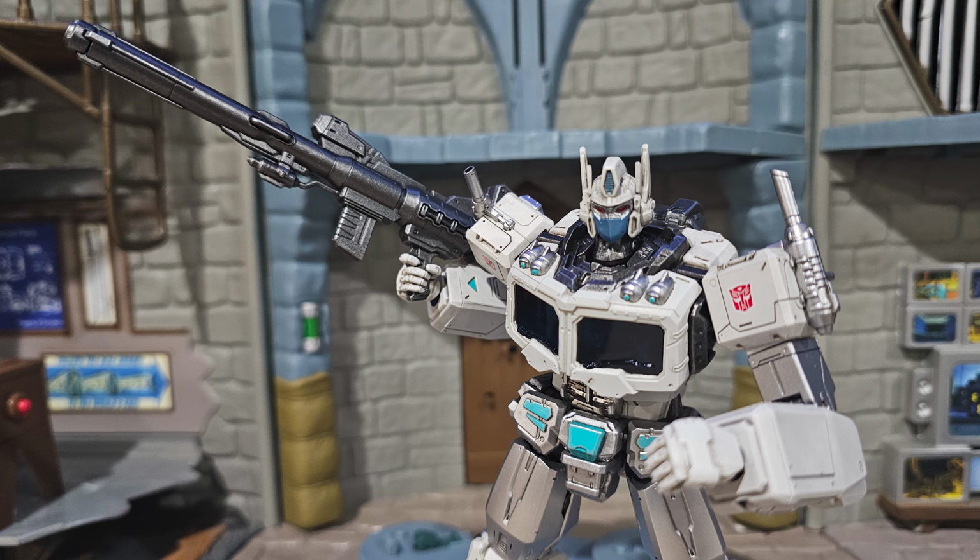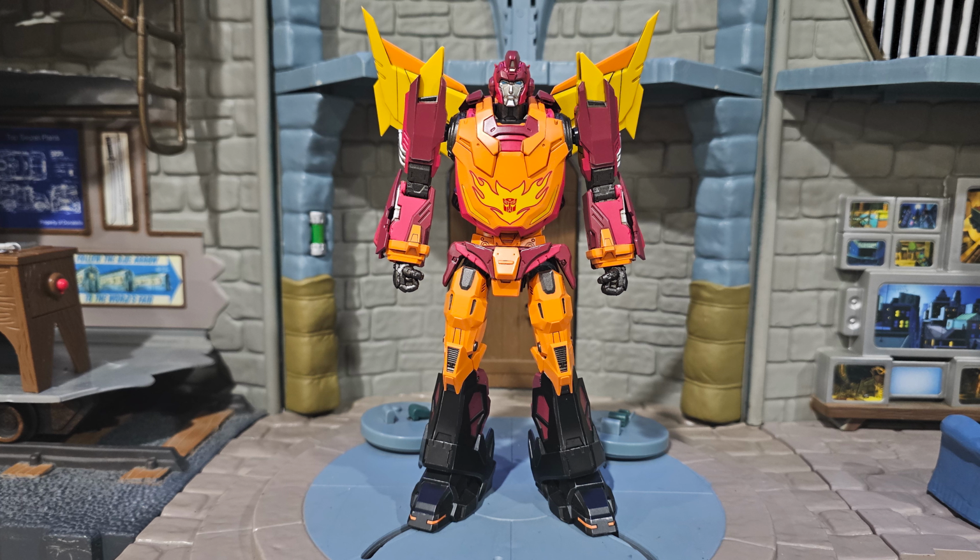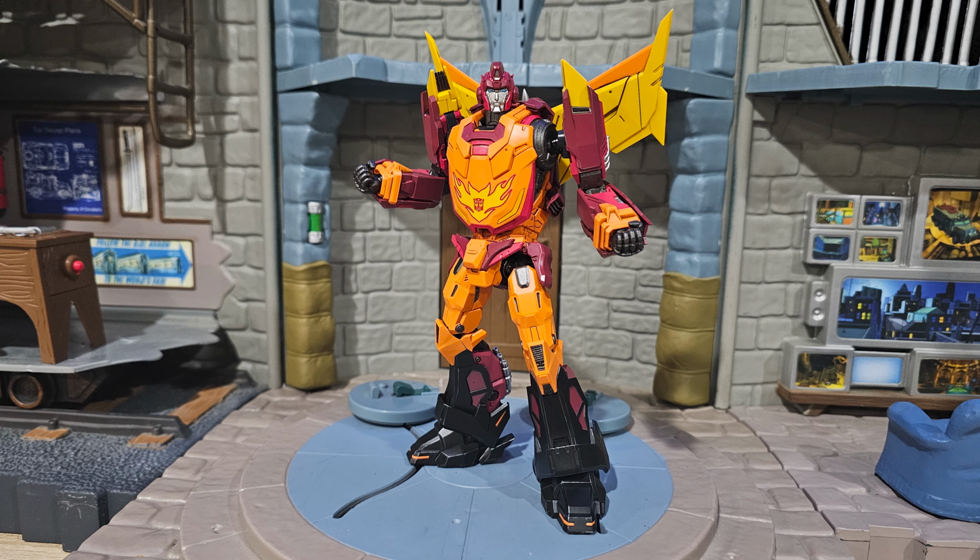for him. That said, even if his gun is weird and he doesn't justify the extra $20, I still think he's a great overall package, and something worthy of picking up if you're a super Ultra Magnus fan. Alright, now to look at the original tooling of Rodimus Prime. Honestly, I don't know how to feel about this take on him.